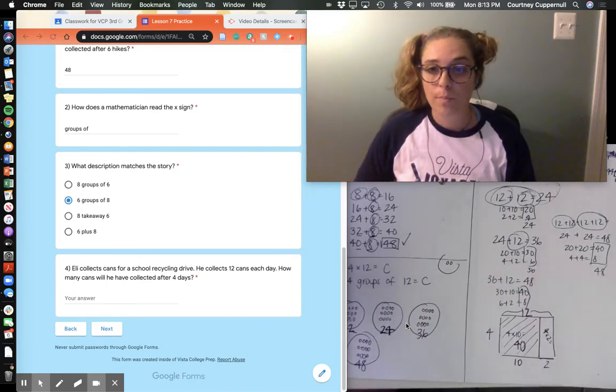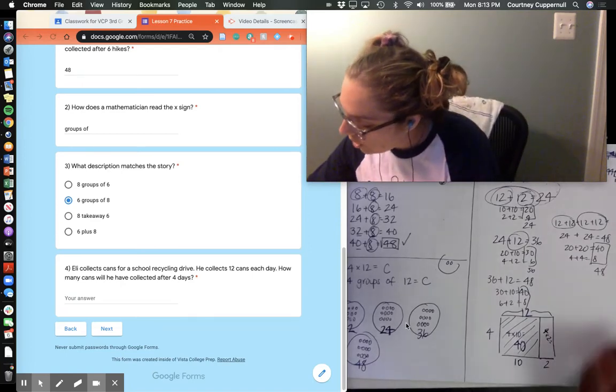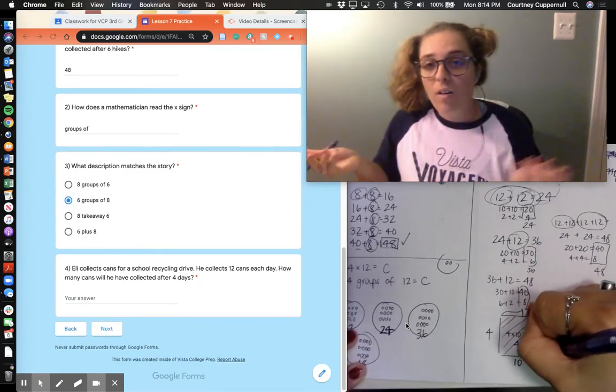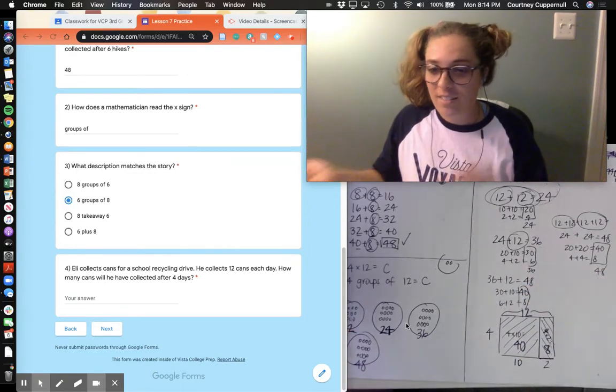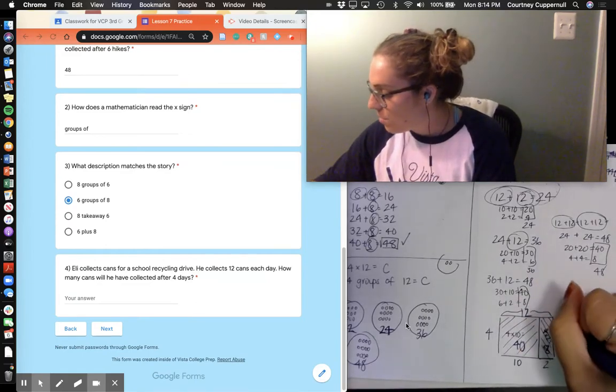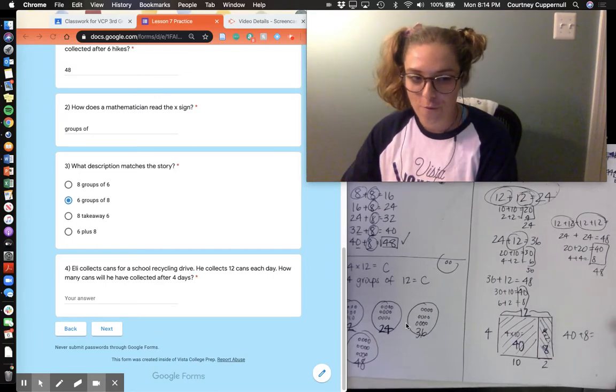What's 4 times 2? 2, 4, 6, 8. Yeah. So I know my whole area here is equal to 8. Now all I have to do is add my areas together, right? Let's see if I get 48 again. 40 plus 8. Why, indeed I do. That's just the expanded form of 48.